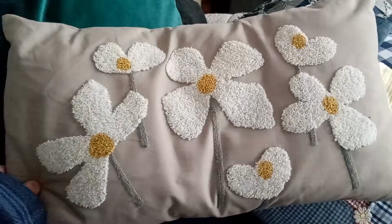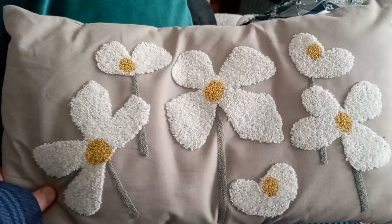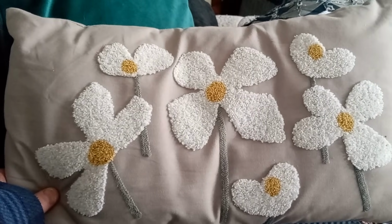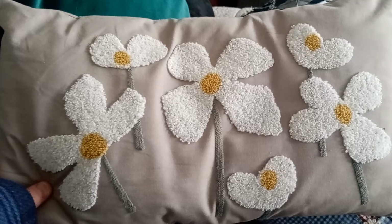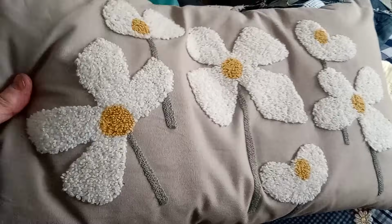This was a thrifted cushion. This is going to go on my kitchen bench. I've chopped all the wood up ready to go. I'm going to make a kitchen banquette, like a storage bench in the corner, and I thought, oh, that's a pretty cushion. I thrifted that, so this has been washed and ready to go.